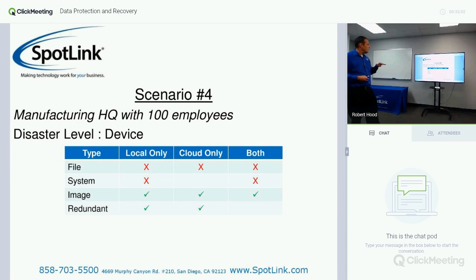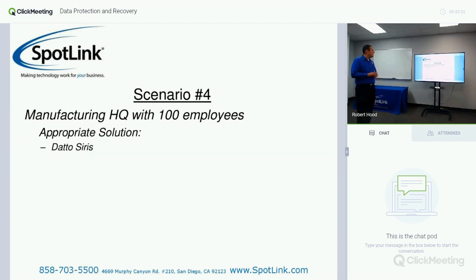All right, so again, since you have systems, you can't use a file only solution. Pretty much all the system level backups are not going to be able to restore that data within the 4 hours needed. So that means you need either image or redundant. Site and regional takes out the cloud and local only, leaving you with those other options. Again, no real cloud provider here. So the best solution for this one is probably a Datto Siris. On-site appliance, local virtualization can be up in a matter of minutes. If it's a site or regional disaster, you can fire them up in the cloud and continue operating.